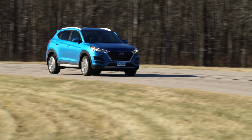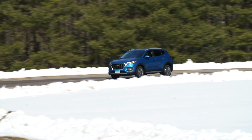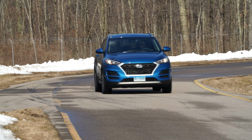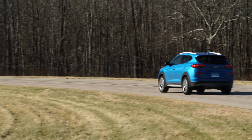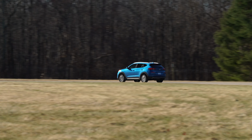The Tucson SEL we tested came with additional niceties, like standard dual-zone automatic climate control, heated front seats and outside mirrors, and adaptive cruise control. All in, it cost $28,530. For more on compact SUVs, check out consumerreports.org.